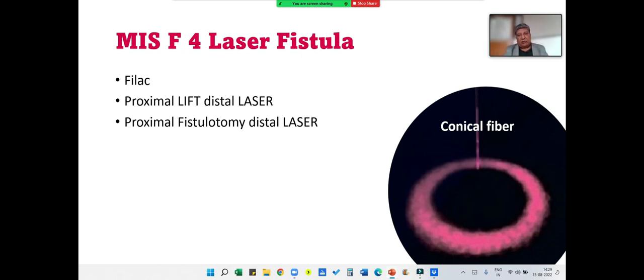Then we have laser fistula surgery. Now I want you all to be very careful and remember, please don't jump to laser fistula surgery unless you have learned everything about laser and everything about fistula. It's the most unrewarding surgery in all of minimally invasive surgery, is the laser fistula.